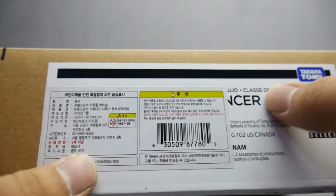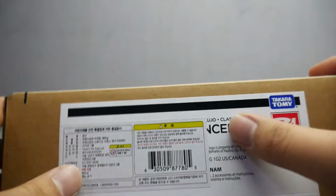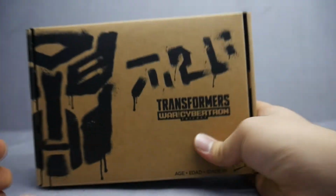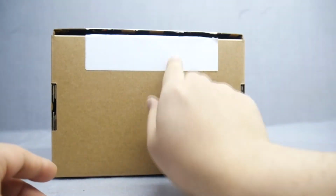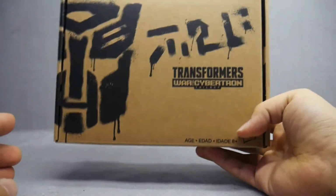Yeah, it's a bit unfortunate that this sticker covers up this sticker, the only identifiable part of what this product is, because all the Generation Select boxes are identical, as you might know. Side of the box, the other information here. I mean, I wish they would have just put the Korean sticker right here. That would have been the cleanest, but nope. They just put it right on the bottom of the box.